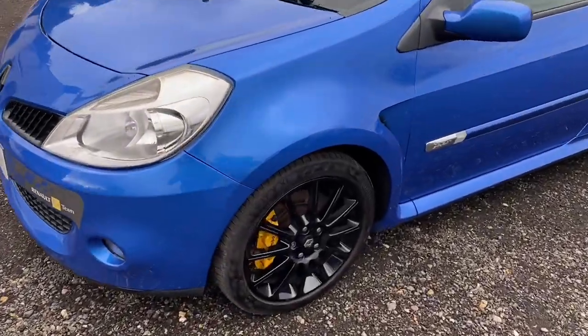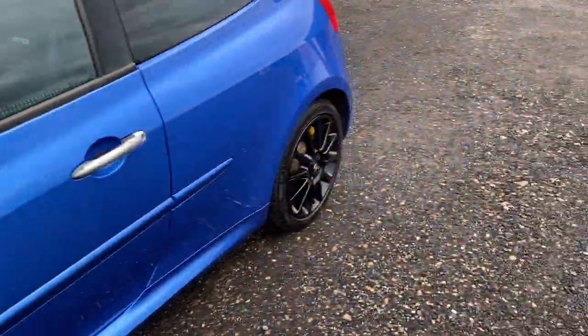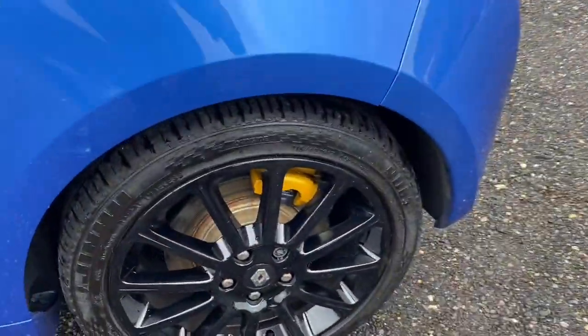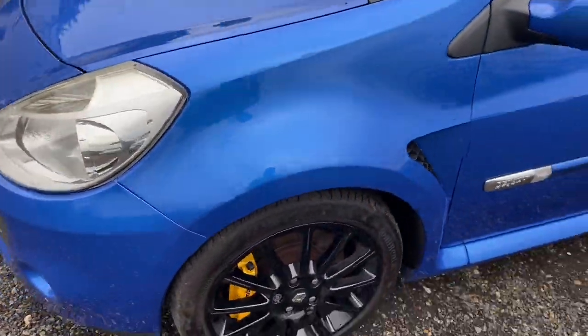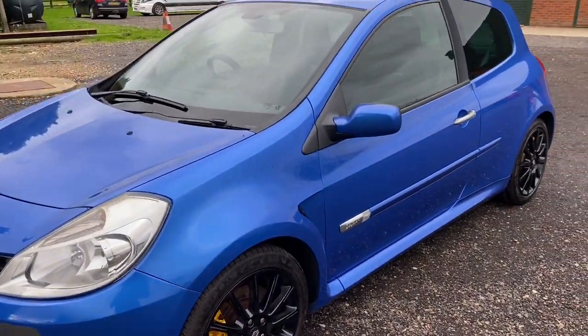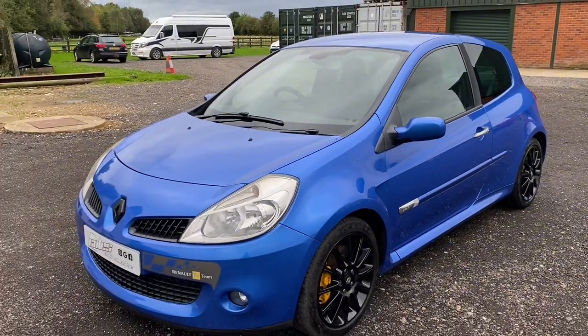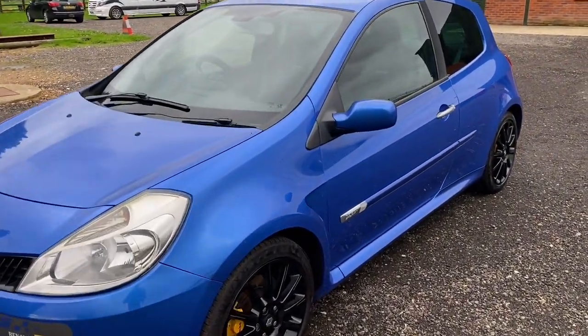The brake calipers have been recently repainted in liquid yellow, so they are all in excellent condition. The wheels themselves are also in excellent condition. There's no curb damage, anything like that to the wheels. And the paintwork is lovely Albi blue. It's an absolutely stunning colour. And on the whole, it's in really great shape as well.